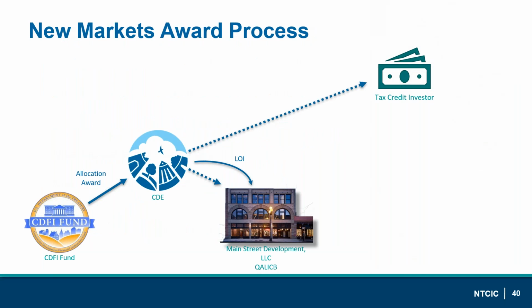So just to see this a little bit visually, I know a lot of us are visual learners. We have a CDE who has won an allocation award. You as a project have provided them with information about what you want to do with your project. You're located in a low-income community, and you believe that there's community outcomes and impacts that are important for this community. So the CDE goes and takes your project to an investor to see if they're interested in investing.